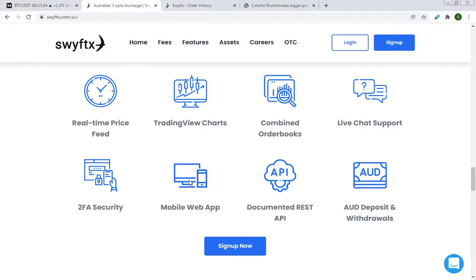Mobile app, Android or iOS, doesn't matter. They have both. Two-factor authentication for security with your Google Authenticator. That's what I use, Google Authenticator. They have live chat support. Now they say the live chat support is instant. Well, it sometimes takes an hour or two or more, and other times you'll get onto people within 5 minutes. Depends how busy they are. But if they're busy, you leave a message, they always get back to you.